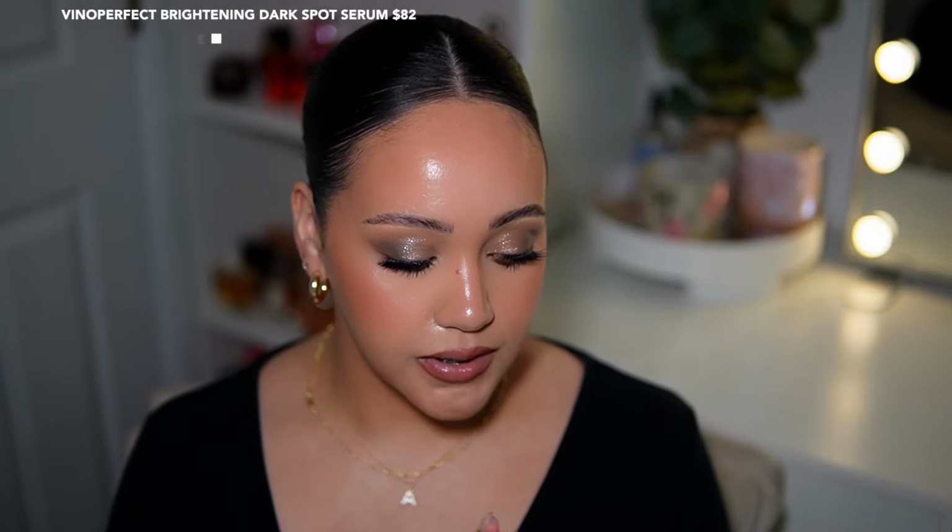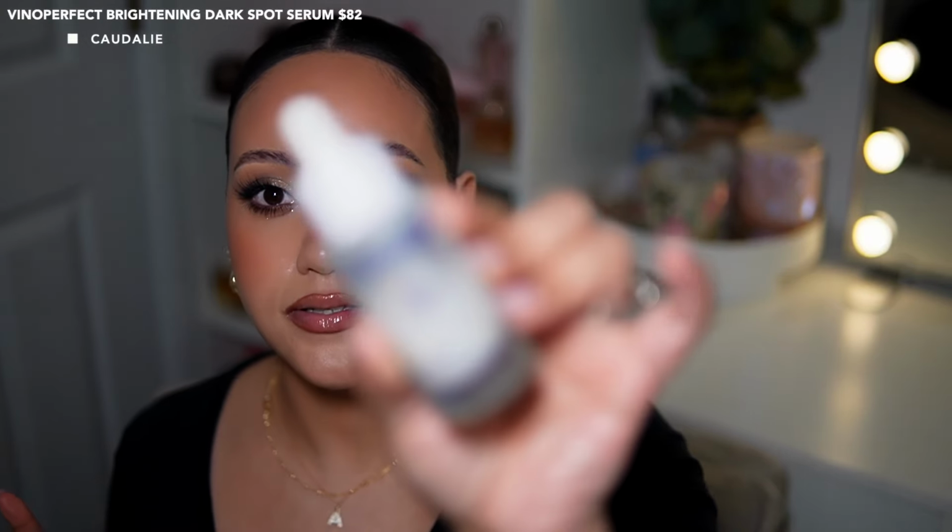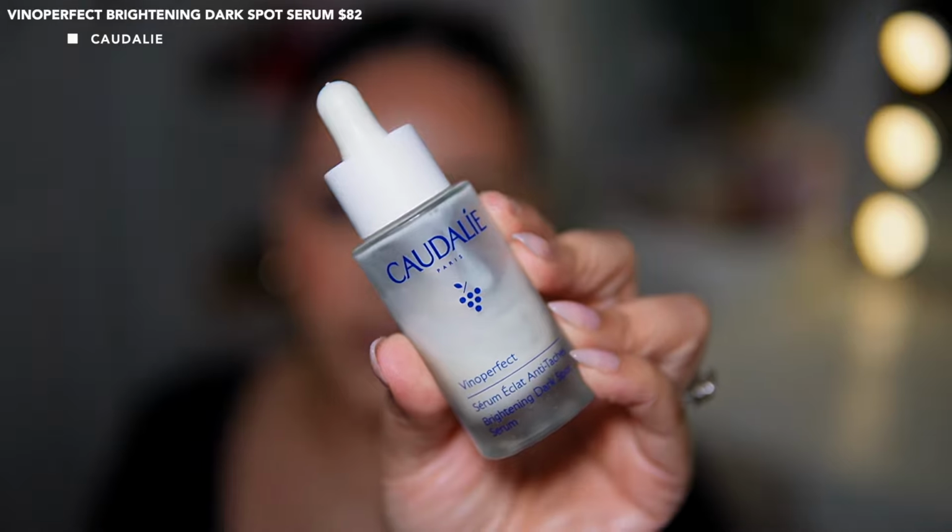So here we have Caudalie Vinoperfect Serum, and this is a brightening dark spot serum. I like to use this one in the place of a vitamin C serum. My skin can be sensitive to certain vitamin C's. There are some that have worked for me, like the Peter Thomas Roth vitamin C works for me. The Naturium Claro Que Si, that one's amazing too, but this is like an alternative to vitamin C, and it helps to brighten up any dark spots.